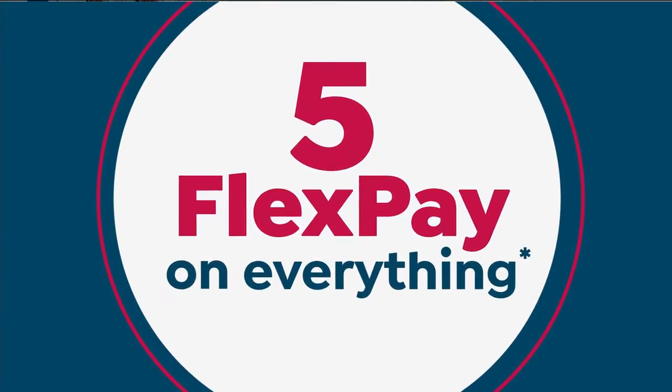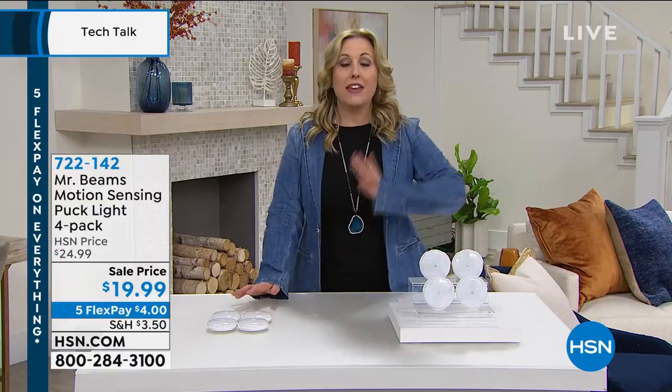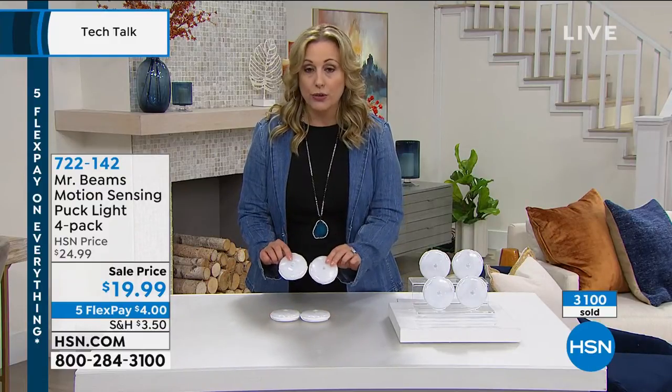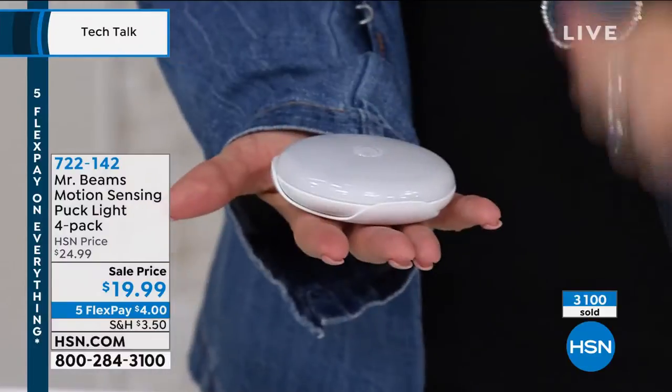But we're going to jump in with a really fun product from Mr. Beams. Mr. Beams is really the leader in wireless indoor-outdoor motion-sensored lighting. We have two great choices in this hour. Indoor lighting, which is the puck we're going to talk about now, and then an outdoor lighting system where the lights talk to each other, motion sensor, movement in front of one light, they all light up for security, really cool. But the puck lighting, two ways to install it. There is a peel and stick sticker on the back, or you can screw them in, or there's a third way where you could just literally set them down on the counter.